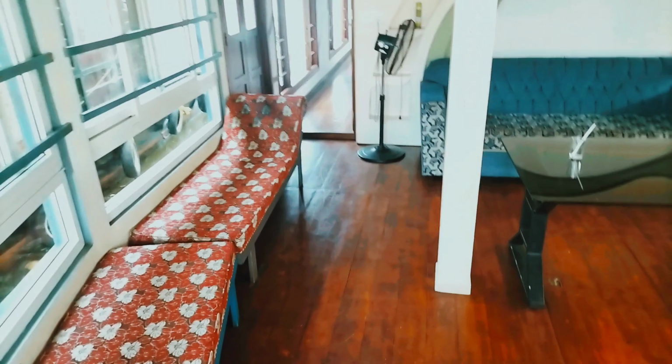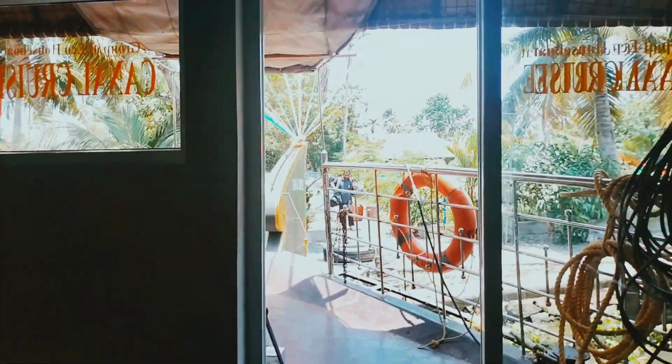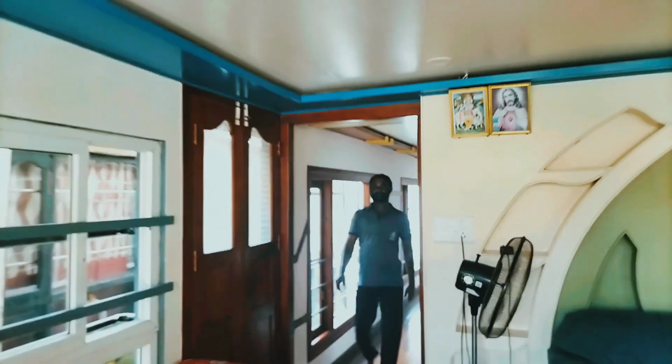So once you get inside the houseboat, you cannot wear your shoes. So I'll open the shoes. So this is the inside view of the houseboat. You can check this out. This nice divan placed. This AC. This is the sitting area. And that's the outside area. Shoes to be opened, and then you can get in. Now. This is the space.